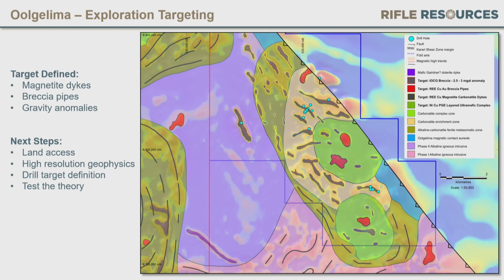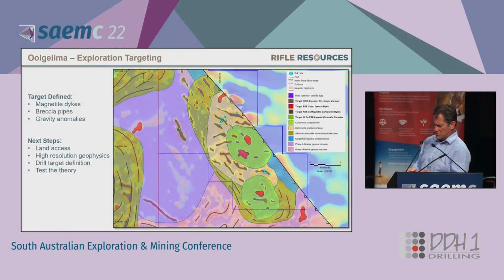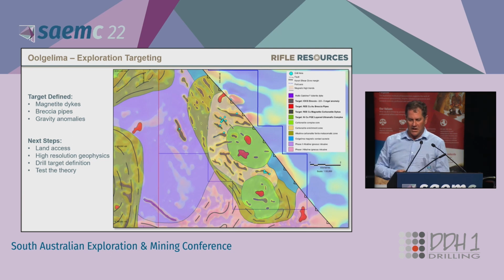There's possibly some standalone intrusive plugs or breccia pipes that we also view as targets, and there was another standalone gravity anomaly further north in the project on an interpreted structure that could represent a more conventional IOCG type target. So our next steps on this project, now that we've got a really fundamental solid mineral system model for this project, is to undertake our land access. I started that negotiation a couple of weeks ago. Past that, we'll be looking to collect some high resolution geophysical data sets, probably mainly relying on magnetics because the gravity data is not too bad, but we'll look at that and see if we can improve. Then we'll be moving the project towards identifying which one of those magnetic anomalies is really fit for drilling, and then getting out there in the medium to longer term, and testing the theory.